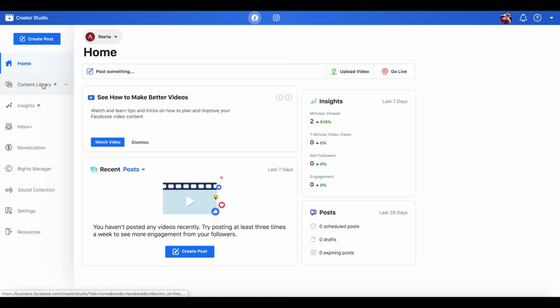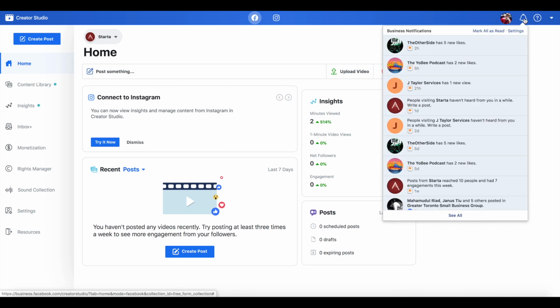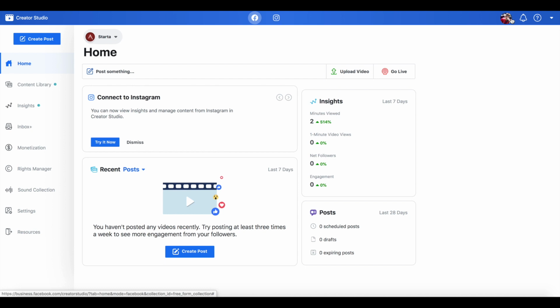So you have your homepage, your content library, insights, inbox, monetization, which is super cool because I know that's a thing we often think about. There's Rights Manager, sound collections. You can actually get royalty-free sounds from here as well. And then there's settings, resources. We're not too worried about that for right now. Another thing to note, you also have your notifications over here, similar to Facebook. And you can also sign in and out right here.